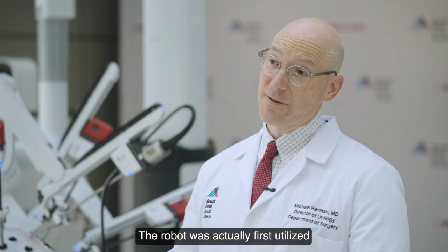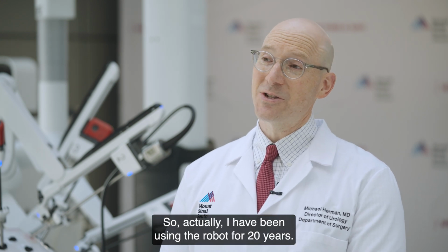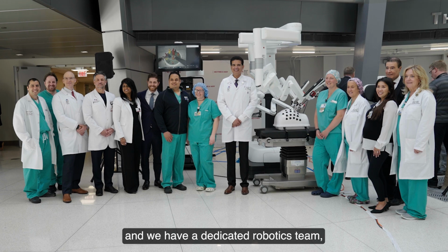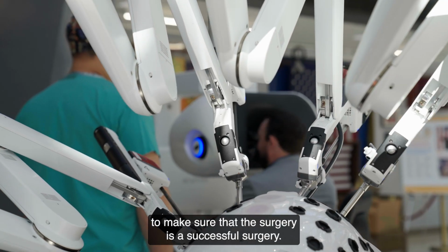The robot was actually first utilized primarily in urologic surgery, especially radical prostatectomy. So actually I have been using the robot for 20 years. You also need an excellent team around you, and we have a dedicated robotics team, and that provides a lot of the continuity that you need to make sure that the surgery is a successful surgery.